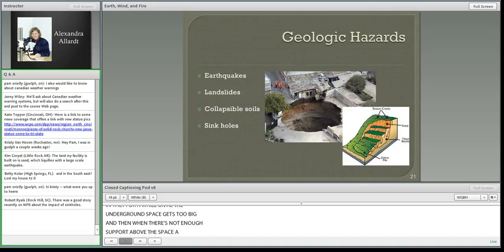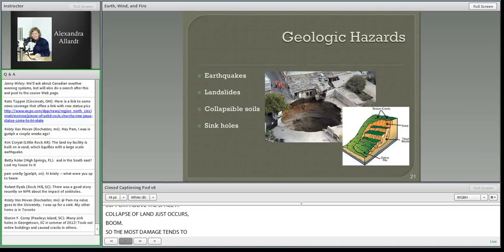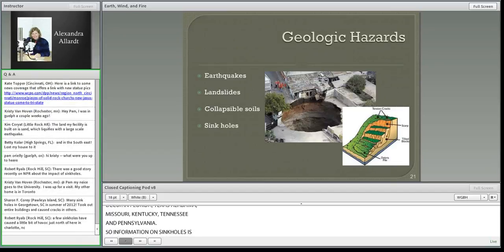The most damage from sinkholes tends to occur in Florida, Texas, Alabama, Missouri, Kentucky, Tennessee, and Pennsylvania. Information on sinkholes is provided by the Water Management School at the U.S. Geological Survey, and there's information on a website in the resource package. So those of you who want to can look there.